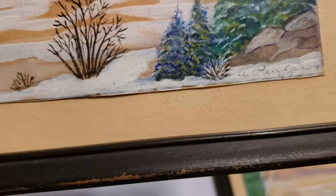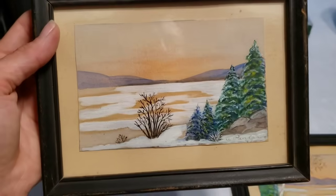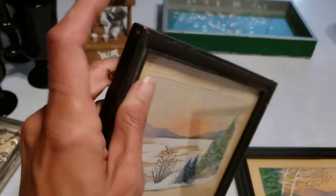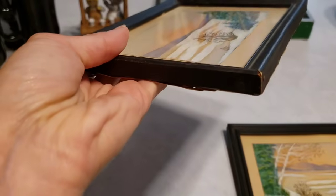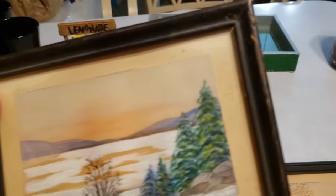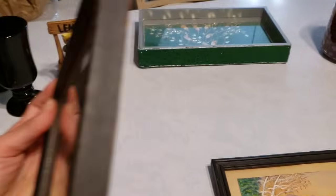I don't know what the last name is yet. P-A, what would you say that is? P-A-C-E-L, I don't know. Anyway, 47, and I'm gonna go with 1947 on that. But just a cute little landscape photo. And the frames, they're little wood frames, they're real wood, and they're a little dinged up. But personally, guys, I like them that way. You could touch it up a little bit if you wanted to, but I like it with the little bit of dinged up detail.